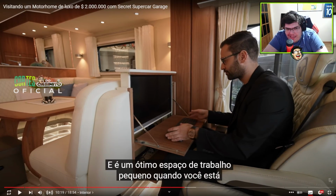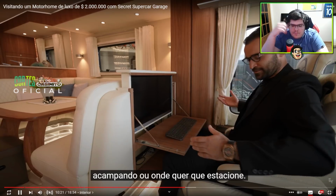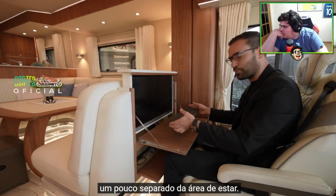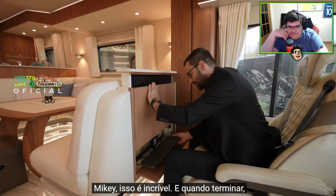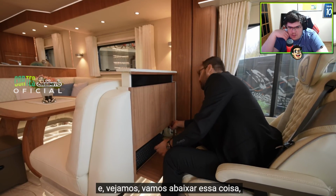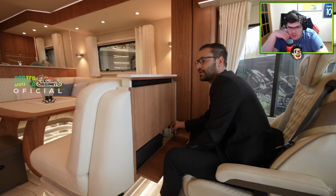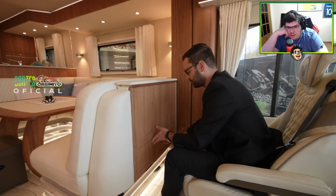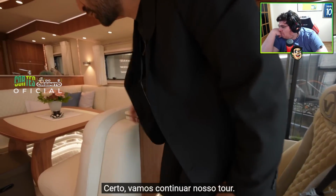When you're at your campsite or wherever you park, you have the perfect seat, a little bit detached from the seating area. Mikey, this is awesome. And when you're done, you put your keyboard away here. Then let's lower this thing. There you go, it tucks nicely. And perfect, you're done. All right, let's continue our tour.